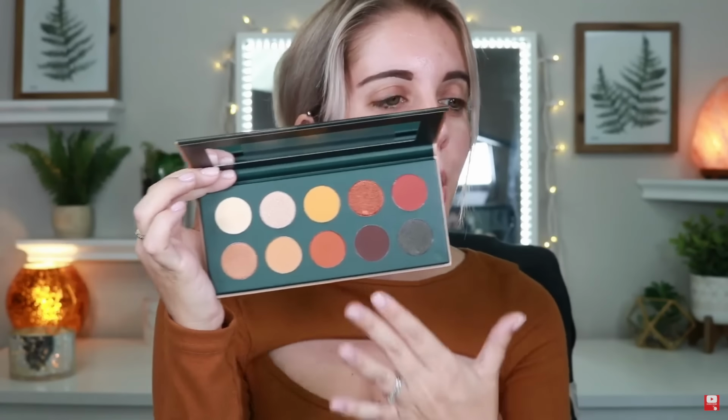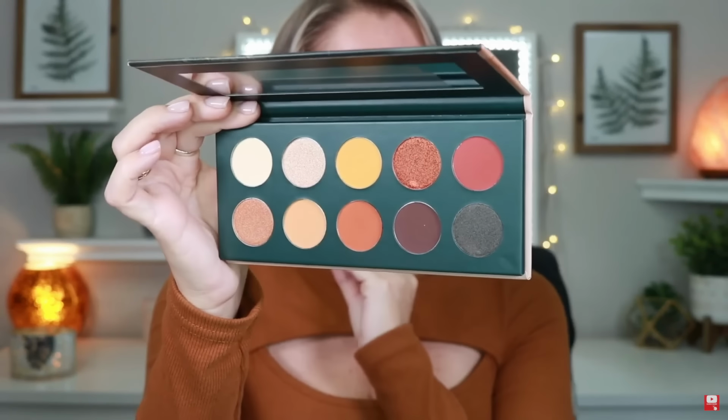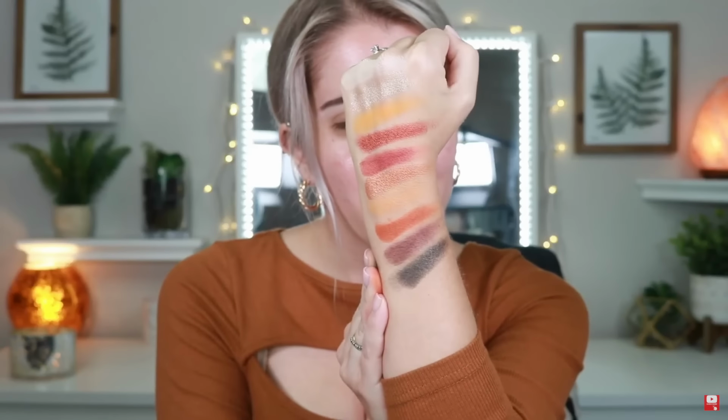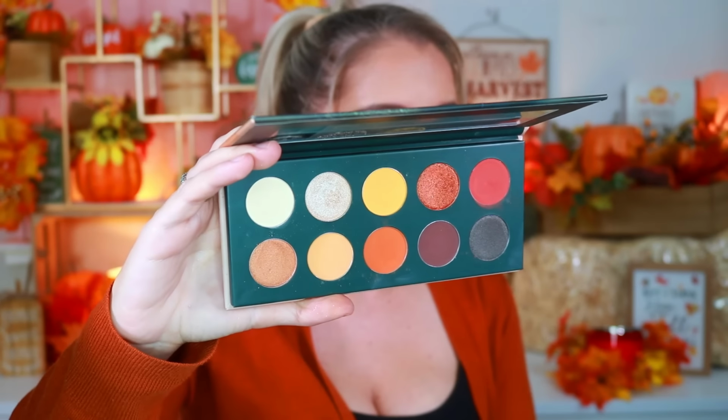This is going to be the Red Panda palette. First off, love the video that I did with this. I love the eye look that I did with this. I love the organization that they were supporting. But you open the color story on the inside, this is supposed to represent a red panda, but I see fall. I see fall. The look that I did with this was fall. It is such a stunning, gorgeous palette.